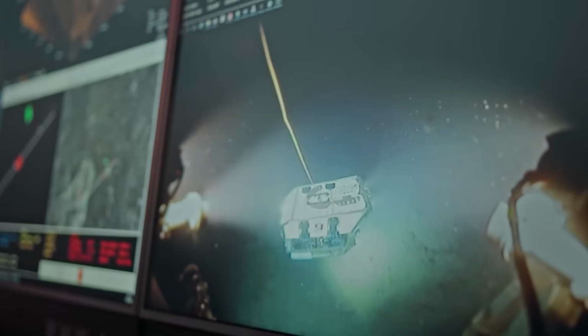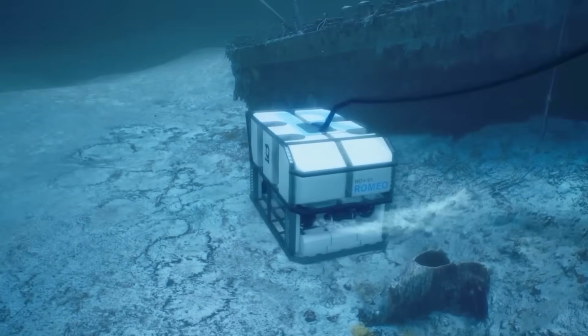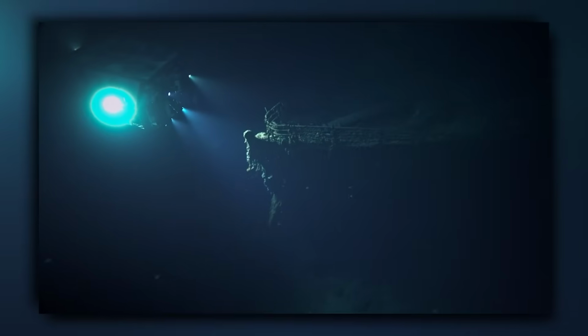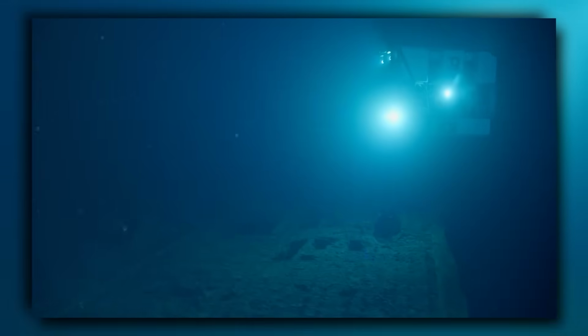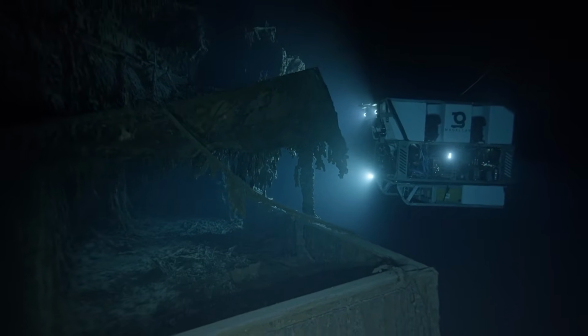Scientists used a specialized ship and several remotely controlled submersibles. Each submersible was equipped with the latest deep-sea mapping technology, capable of conducting extremely accurate scans. The task ahead was a perilous one. The extreme depth of the wreck, combined with the fact that the submersibles weren't allowed to touch the wreck itself, made it extremely difficult to navigate the darkness of the ocean. Not to mention, they had to cover a very large area.